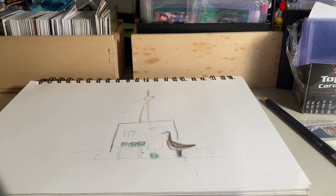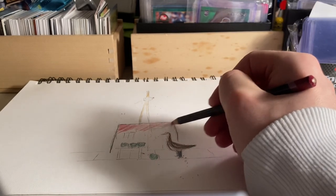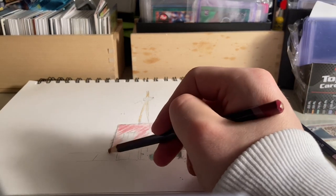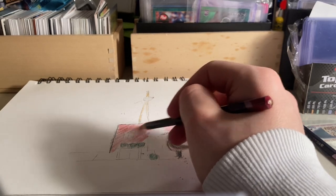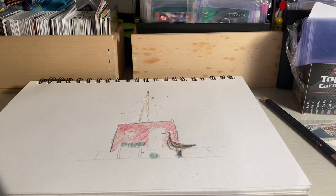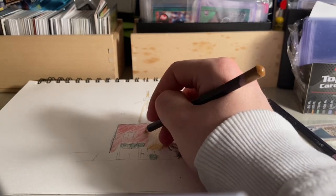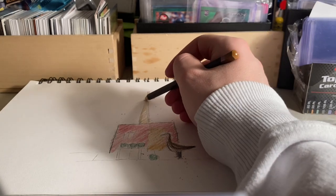And let's color in this building. This building's going to have a nice red brick sort of look to it. Okay, there we go. And then I've got to color in the door as well. Okay. Yeah, I won't go too crazy. I'll give it the same color as the tower. Okay, there we go. Now color in the tower as well. Okay, yeah, this is becoming a bit of an impressionist painting, which is fine by me.